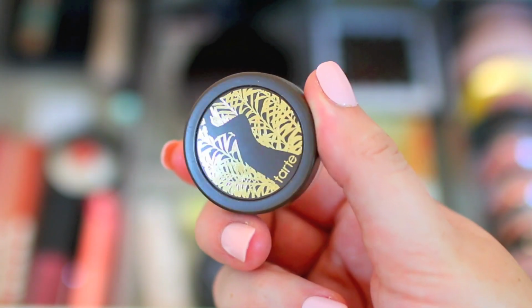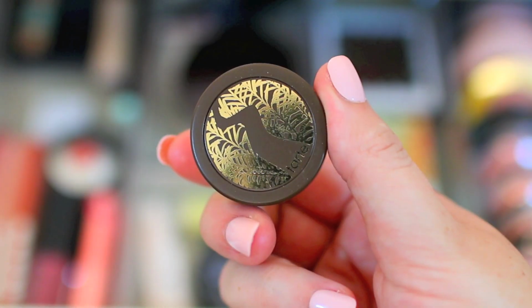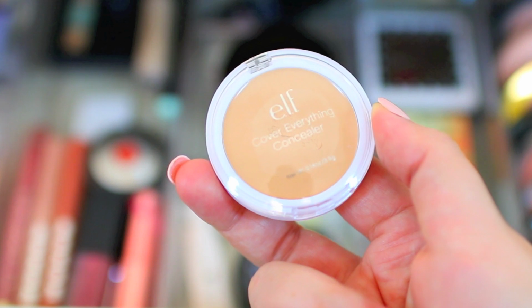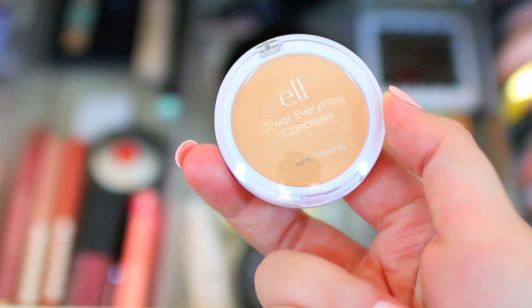I have this deluxe size sample. It's a loose translucent setting powder from Tarte. It is their Smooth Operator setting powder, so I'm going to try to use it to set my concealer this month and see if I like it. Last face product before I move on to blushes is the e.l.f. Cover Everything Concealer. I got this from the Dollar Tree a while ago, and I want to try it out and see if it works well as a concealer.